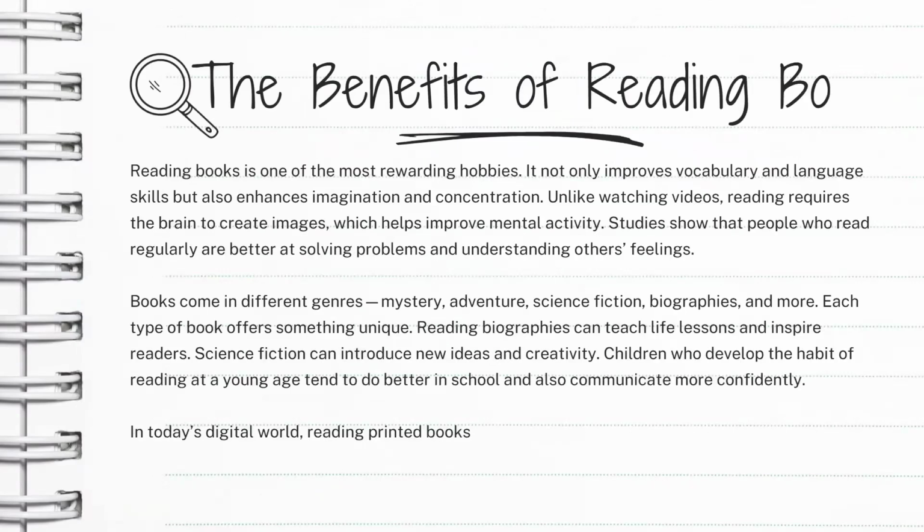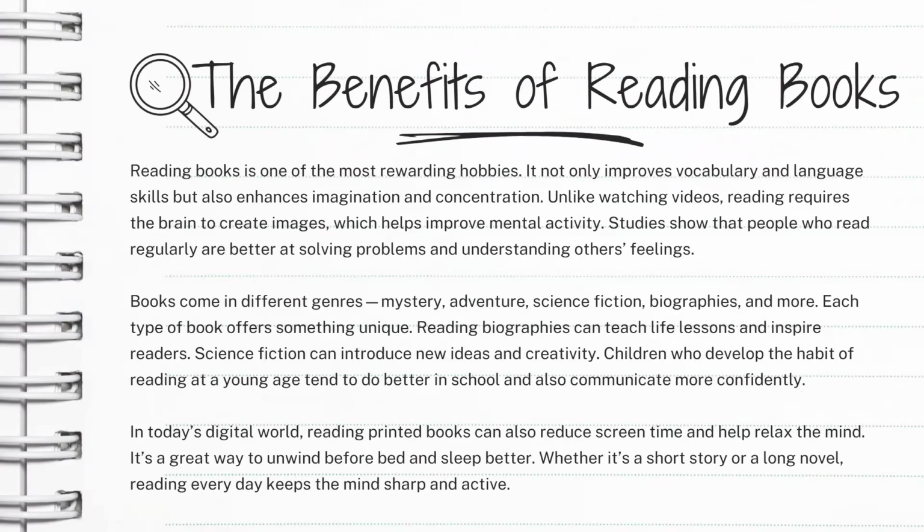Over here, I have given a passage. So, step 0 of note making is reading the passage thoroughly. The benefits of reading books. Reading books is one of the most rewarding hobbies. It not only improves vocabulary and language skills, but also enhances imagination and concentration. Unlike watching videos, reading requires the brain to create images, which helps improve mental activity. Studies show that people who read regularly are better at solving problems and understanding others' feelings.